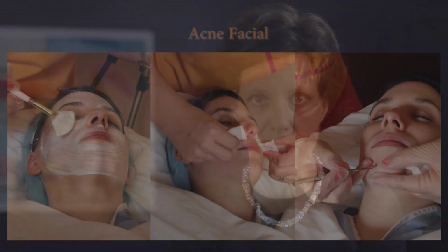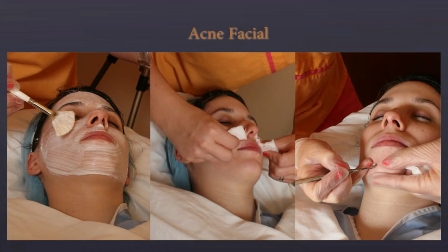In addition to these measures, we encourage oftentimes in moderate acne extraction facials. These are not facials and have nothing to do with a spa facial. These are actually a type of surgery in which the skin is gently opened, oftentimes just with a prick of a needle, and an inflammatory papule is expressed directly through that opening. In addition to that, a physical removal of blackheads can be performed.